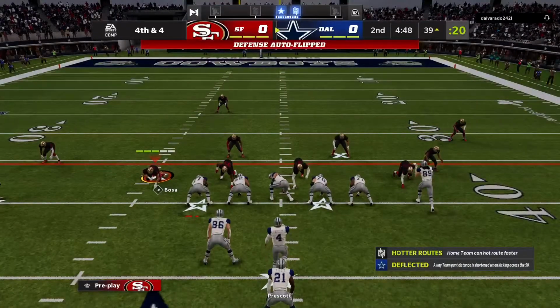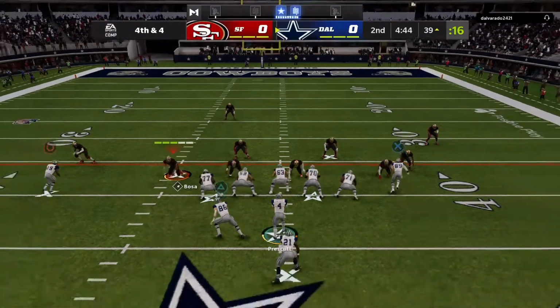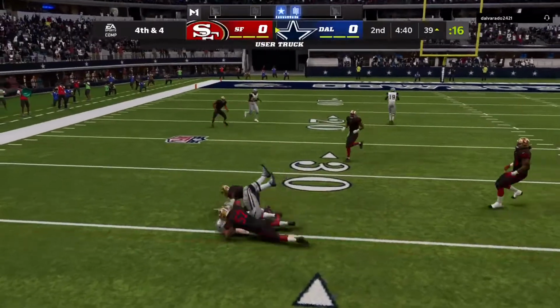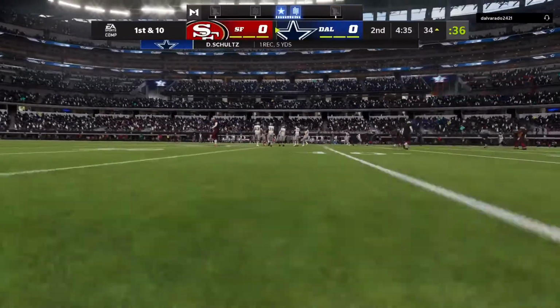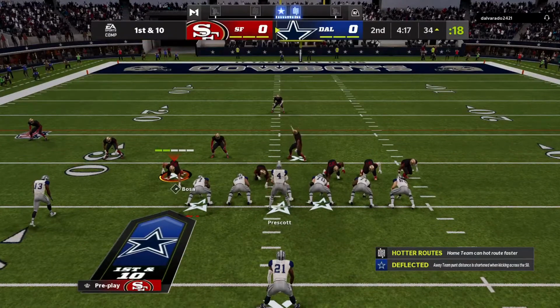Feeling like they're not quite in field goal range yet. They're going to go for it on 4th. Prescott from the gun. Looking left side, and he's got him in. That's Schultz. And he gets it to the 34. Good enough for the first. A solid pickup of 5 and a very solid 4th down conversion.